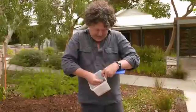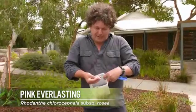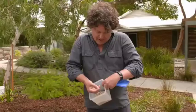These are my everlasting seeds. The species is Rhodanthe chlorocephala rosea, or pink paper daisy. You can see the seeds are very light. These little fluffy things have the seed inside them. There's also some flower chaff there. So when you're sowing these, you've got to be really careful they don't blow away.